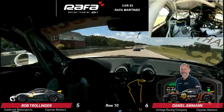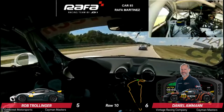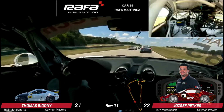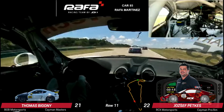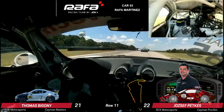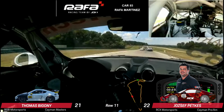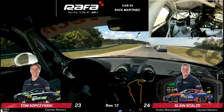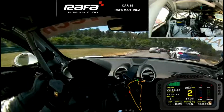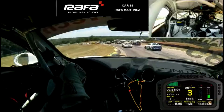Before you get Rob Trollinger in row number 10 and Daniel Ammon starting next to him for Vintage Racing Company. He's had a bit of an interesting weekend with a bit of damage on both cars at times. Thomas Bigany starts in 21st, showing up for the first time this season in the Porsche Sprint Challenge. Joseph Petkis is going to be next to him in 22nd position. You get down to the last couple, and then it's Tom Kopczynski and Alan Scalzo for our 24 cars taking part in today's race. They're already getting ready to head through the roller coaster and into Hogpen.